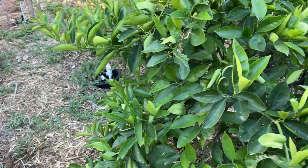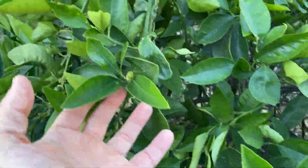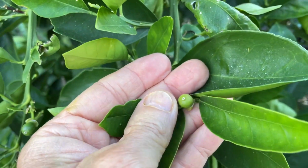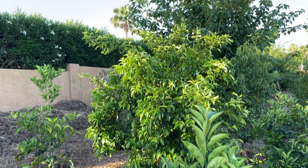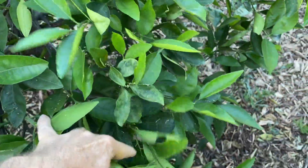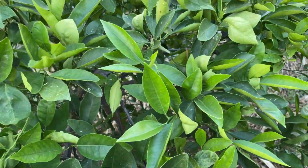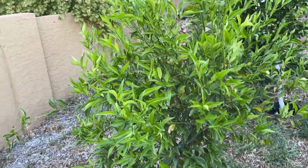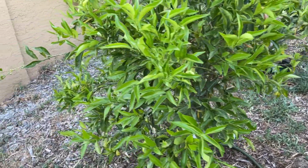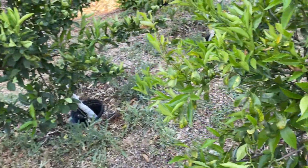Here's my original Washington Navel. This was my best citrus tree from the beginning, but now it's been overtaken by another one. It's right behind it. That guy right there, the Kino, has just exploded. This guy has a few grafts on it. Honey Mandarin produced really nice mandarins last year. This is going to be a favorite, I think.